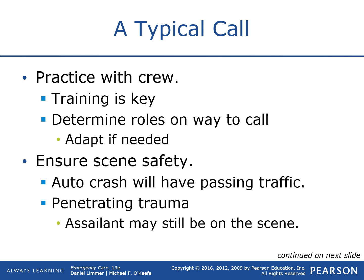Also, on the way to the call, you should know what your role will be. If I'm on the way to a call with a partner that I don't know about, we discuss who's going to do what when we get to the scene. If I'm working with one of my normal partners, they know, for example, on a critical call, they have the airway management while I'm doing other things as the paramedic. So they know they're going straight to the airway, they're taking care of that for me.